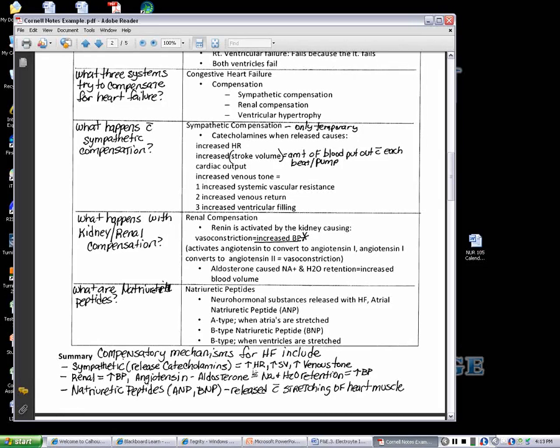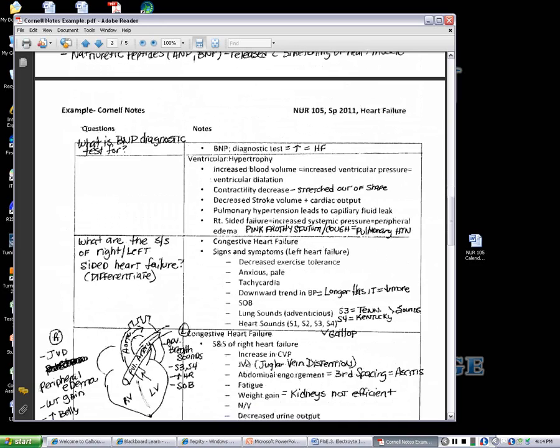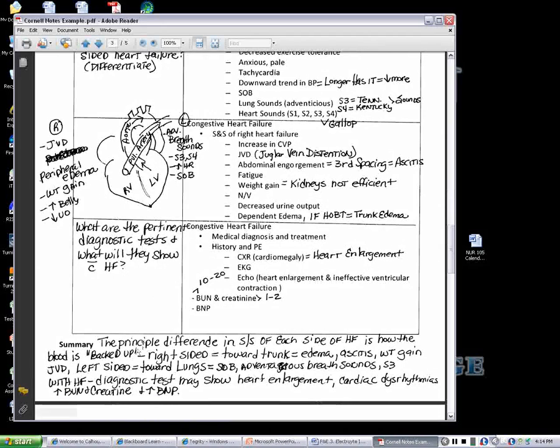So I'm going to assess my patient for increased heart rate, increased stroke volume, increased venous tone. I'm going to watch this patient for retaining sodium and water, and watch them for their blood pressure increasing. That's how I'm going to know the body is compensating for heart failure. So writing your notes at the bottom helps you to remember and condense and reduce the information into small pieces that allows you to remember these things.